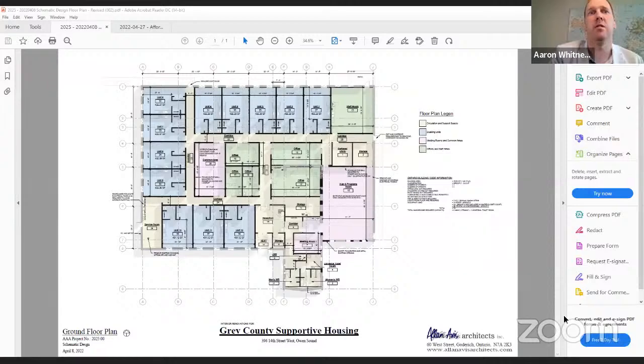All Energy Star windows and doors will be put in. Laundry services will actually be put in each unit with a small stackable washer and dryer. And we are planning on putting a new roof on the entire building as well, as there are some existing leaks. Any questions regarding the mechanical plumbing?